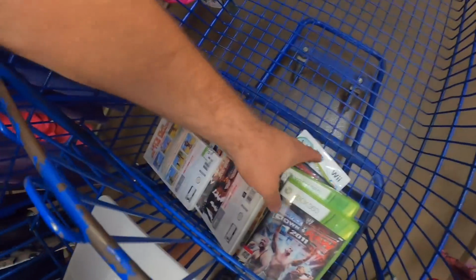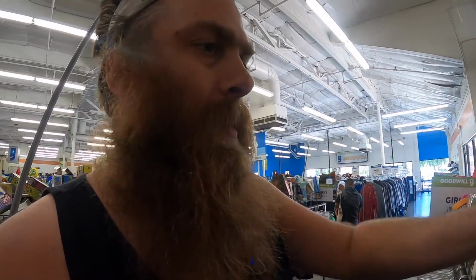All dishes should stack. So I got a big stack of video games here that I'm gonna look through and make sure nothing's valuable, make sure there's nothing in there I really need for my collection.